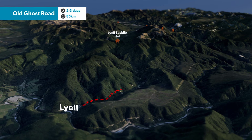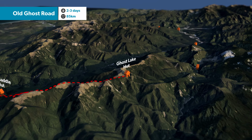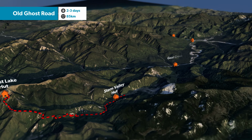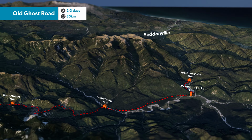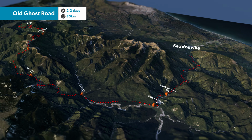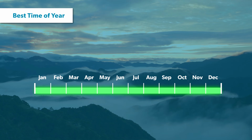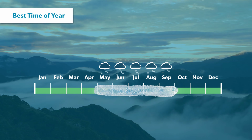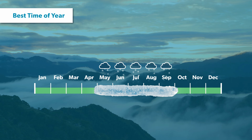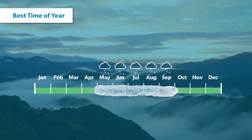The Old Ghost Road is a Grade 4 85-kilometre shared-use multi-day ride that climbs along the open tops of the Lyell Range before descending into the valleys and following the river all the way out to Seddonville. This track can be attempted year-round, but severe weather can be an issue at any time of the year. Snow and ice may be present during winter months, making exposed sections of the track hazardous. Daylight hours will also be much shorter.